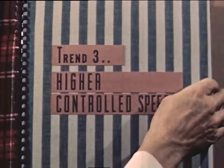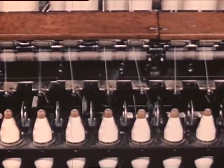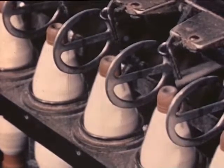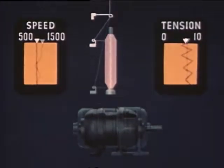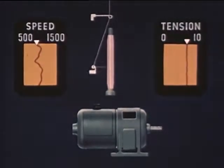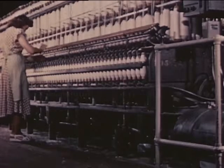Higher controlled speeds is another production and processing trend that affects almost all phases of the industry. In spinning, higher controlled speeds are being achieved by a pilot installation of an adjustable speed drive for spinning frames. Although final details of this drive are still in the developmental stage, there is encouraging evidence that spinning frames will be able to turn out more yarn than ever before. With a constant speed motor, yarn tension varies, of course, limiting the speed of spinning. But with the new adjustable speed control, note how tension is constantly kept at its ideal maximum, and the machine always runs at the maximum safe speed for each phase of the spinning operation. With this device, spinning frames already in service can deliver more yarn per day at less cost.